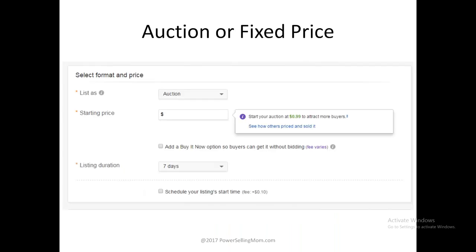Now, after you got your description box, so we've got our category, our title, our condition, we skipped the photos, and then, or we uploaded the photos, and then we did our description. Now, we're going to let eBay know if we're going to run an auction or a buy it now, a fixed price. So you just choose the drop-down box, auction or fixed price. Now, if you do an auction, the tab will be there for you to put a checkbox for add a buy it now option if you'd like to.